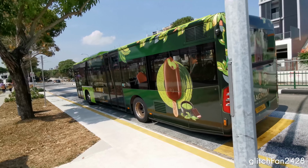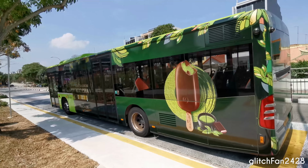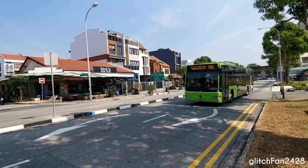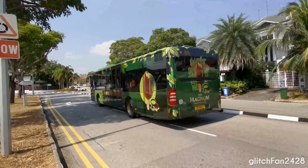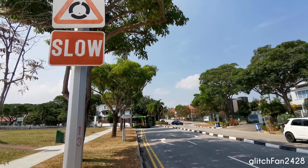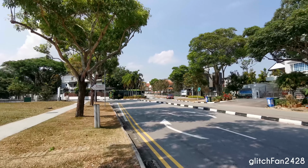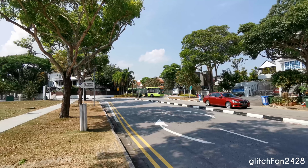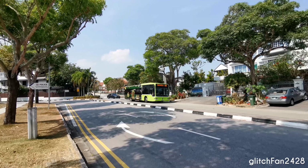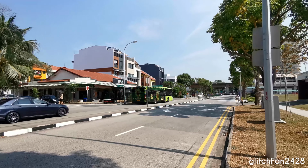The bus has to reverse to the bus stop to pick up the passengers. So if it's raining, I guess maybe we'll come back one day when it's raining and see what the procedure is. I really have no idea. So let's go further up along the road and wait for this bus to pass by. So off it goes to the roundabout. It should be right back here shortly. And off it goes to Ang Mo Kio.